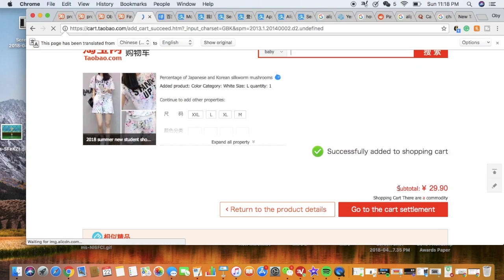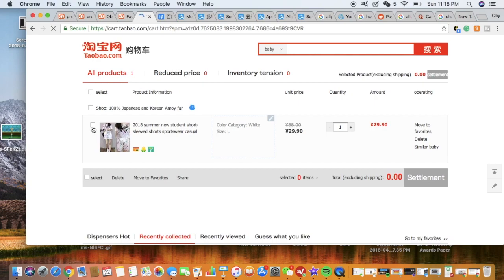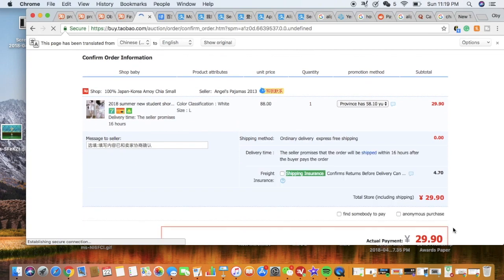So go to cart settlement. Then you see it in your cart, click it again, and then press settlement. And this is basically like, I want to pay. All right, waiting for this thing to load. And then go down and make sure everything is good. Make sure that it is exactly what you want. Make sure that you're only ordering one.